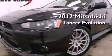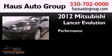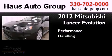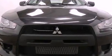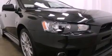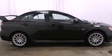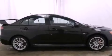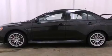This is a 2012 Mitsubishi Lancer Evolution. Its top features include a multi-link rear suspension, an intercooled turbocharger, an aluminum hood, a limited slip rear differential, a low tire pressure indicator, aluminum wheels, and traction control and stability control systems.